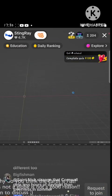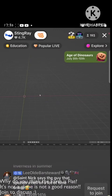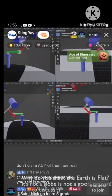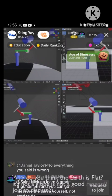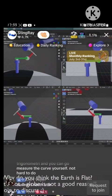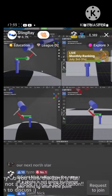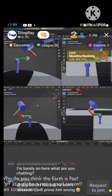So what I can do in geometry, right, is I can go and take the North Star track. Right, anyway, let me scale this down so that we can see it a little bit better. And down a bit. Right, okay. So can you see these equatorial mounts here? Yes.